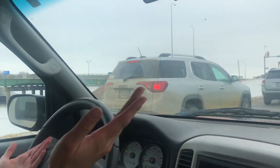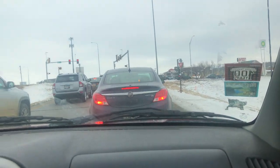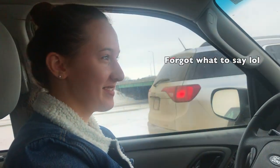41st Street ahead, which is one of the biggest traffic areas of Sioux Falls. And once we get to the intersection of 41st and Louise, that's the biggest intersection in Sioux Falls, I believe.